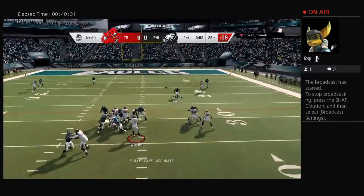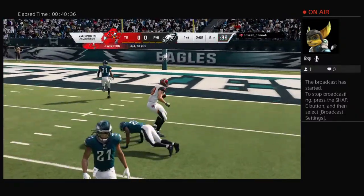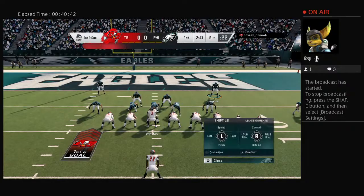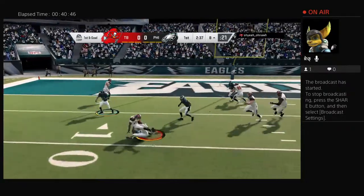On 3rd and 1, here's Winston. Going right side here, and that's complete. And he's brought down, but not before he reaches the 8-yard line. But forget the run on 3rd and 1. They shock the D and rip off a pretty big play.